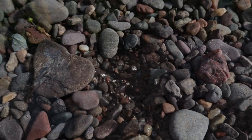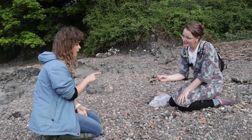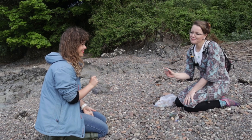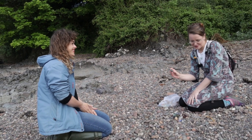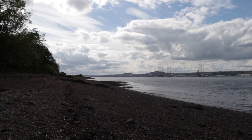Cool. We've got some pirate sea glass. So how likely is this to have come from the Spanish Armada? It's probably a stretch, but it could have come from the Spanish Armada, but it's more likely to have been Victorian. Okay.